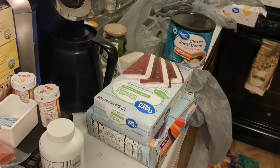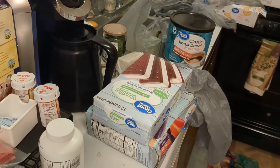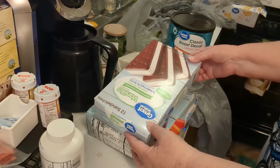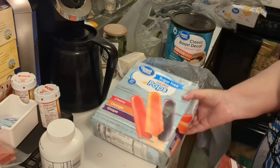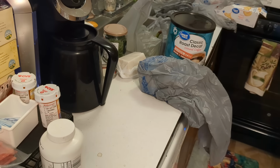All right, the first thing that's got to go into the freezer is these ice creams. I got myself sugar-free sandwiches, and I got myself sugar-free popsicles for the month. These are my little frozen treats, so we're going to put these away right now.